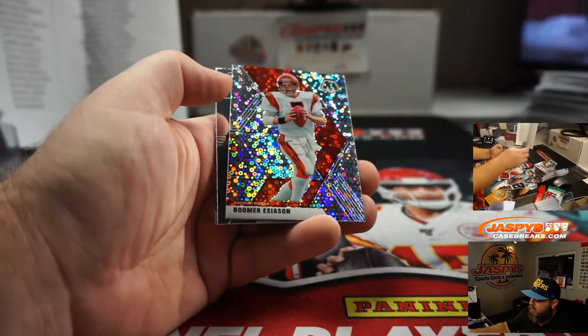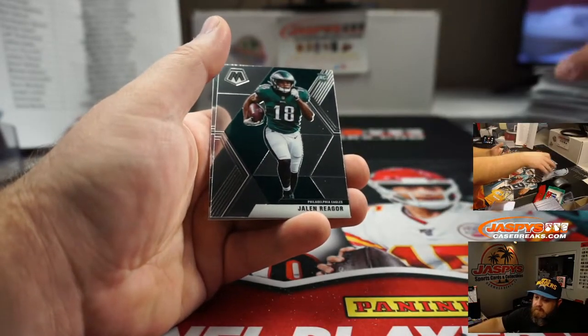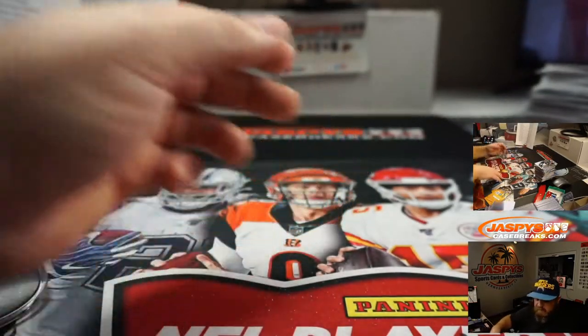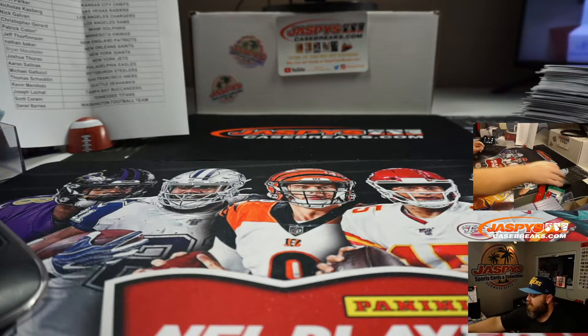Boomer Esiason, I thought that was another Joe Burrow. No-Huddle for the Bengals, and Sean Maddock, and that's our break, guys. Very nice. Overall, nice four boxes to end case number one for the day.